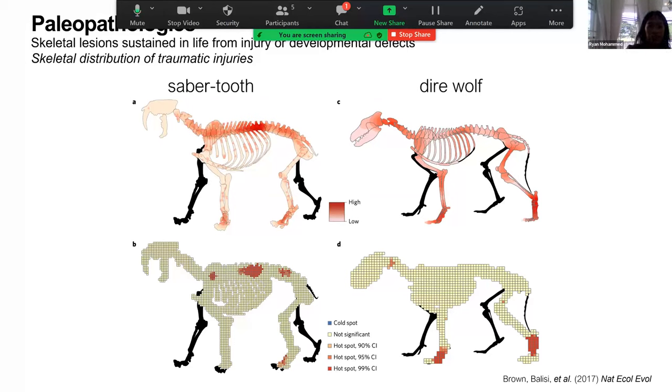On the left, we have the saber-toothed cat, which is our second most abundant animal at the La Brea Tar Pits. Again, we have over 4,000 individuals of saber-toothed cat. We are in active excavation, so these numbers are still growing. We're still continuing to find these animals as well as others. So what is this diagram showing us? Well, for the saber-tooth on the left, the hot spots of injury, the reddest parts, tend to be in the lower back, the lumbar region, as well as in the rotator cuff of the shoulder.